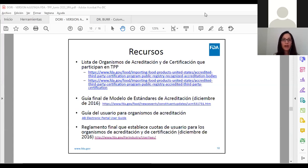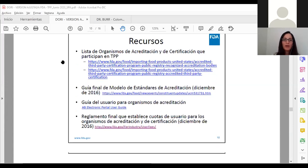We also have a user guideline for accreditation bodies in order to help the entities to send requests for recognition by the FDA as an accreditation body through the website. The user guideline can also help the recognized accreditation bodies to manage their accounts, including the profiles of the certification bodies that they've accredited in this website.